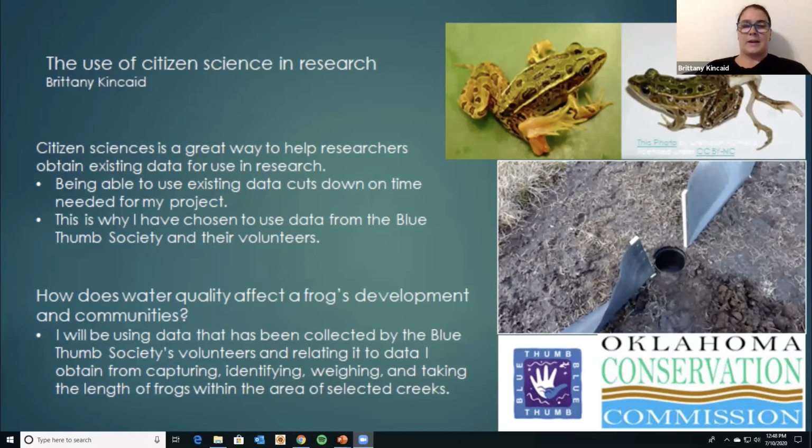The Blue Thumb Society has years and years of data collected, thankfully, from their volunteers. And so I can use that as historical data. So I can't just say that this stream is good or bad right now, but that it has always been that way, or it's become that way. So that's how I'm using it within my data. And it's very nice to be able to use that without having to do this research project for 2, 3, 4 years. I will be able to complete it in one summer.